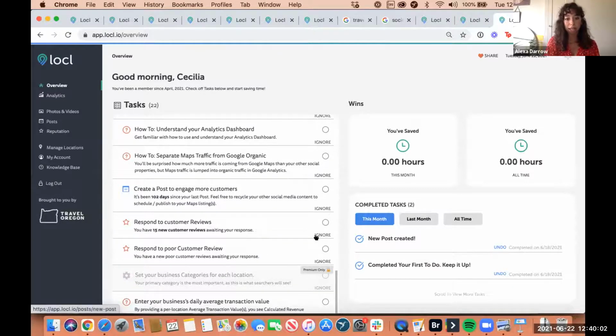Essentially, once you start checking these things off from your list, this will also show you exactly how much time you've saved by completing these tasks. And you can also sort these by month or for all time. So this tool is really meant to, again, save you time, make things more efficient, and help keep you on track. Also, obviously, with partnering with Travel Oregon, it helps them work together with you as a community to make sure that people who are visiting are finding the things that they need while they're here. And that's really the most important piece of all of this.